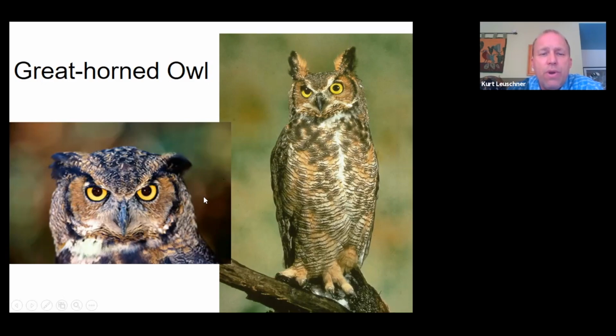Anyway, this is the great horned owl. You'll usually hear them, though, calling in January, February, and March. Those are the most common months to hear them in the middle of the night. It's usually 5 hoots. It goes like this. So a little bit of pause in between.